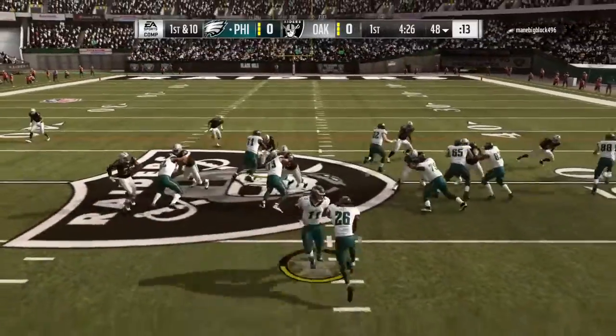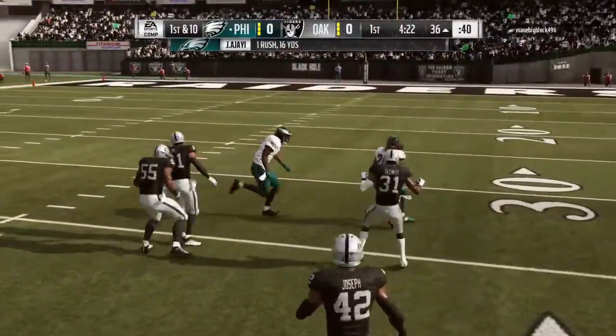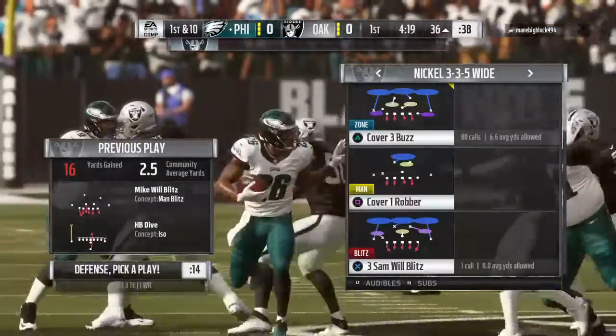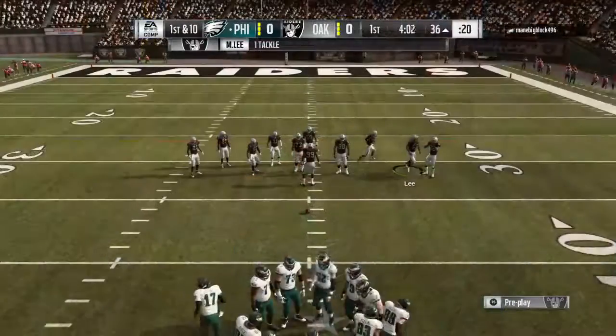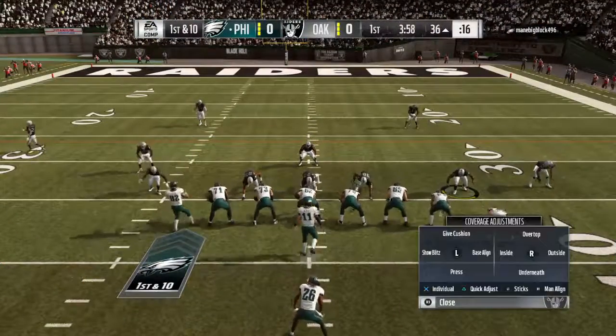Yeah, I think it is because more and more, tight ends are being treated like wide receivers. These are some agile players who can make a play in any spot on the field. That one good for 16, and the drive will continue. Back-to-back good plays have them on the move on first down.